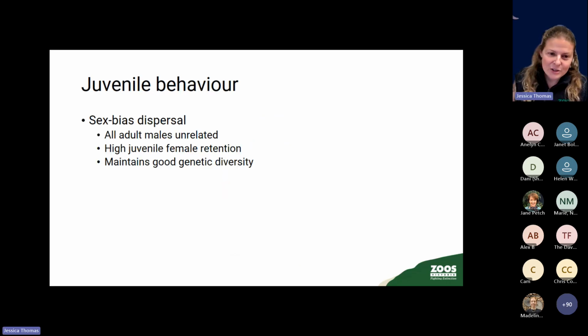As for the behaviour of the juveniles, as I mentioned, there's a sex-biased dispersal. So that means that all the adult males that have come into an area have come in from another catchment or another creek from somewhere else. They weren't born there. Whereas the females tend to stay in the area that they're born, in that natal home range, and they'll go on to breed in that space because all of the males that have come in are unrelated to them. This is a strategy that a lot of different species will use, and it's a method of maintaining reasonably good genetic diversity.